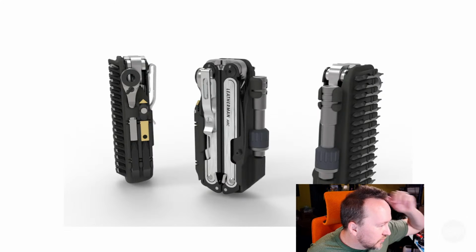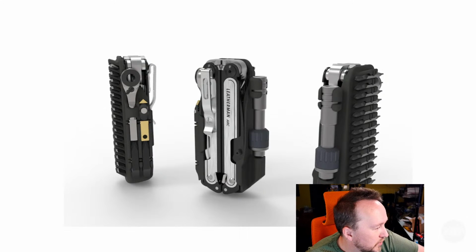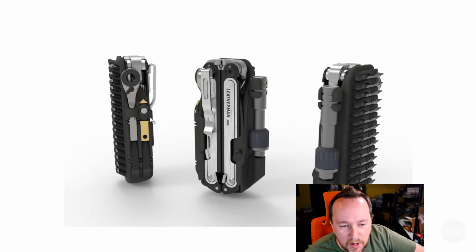I'm sorry, because I'm sure you've gotten this question before. What are the two side tools? I found the ratchet driver, but what is the other scraper tool? You might have been talking about the Volti Bit here, but the other tool on the side here is the 711L.